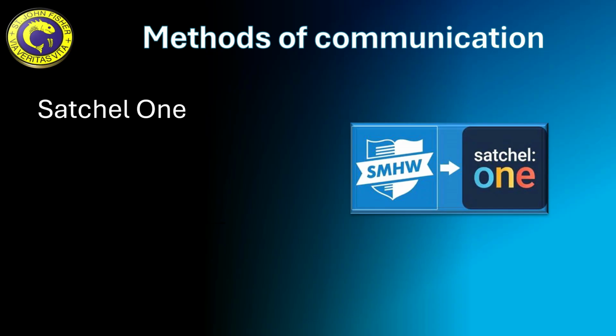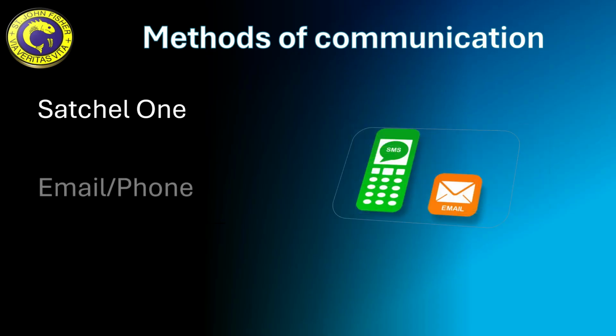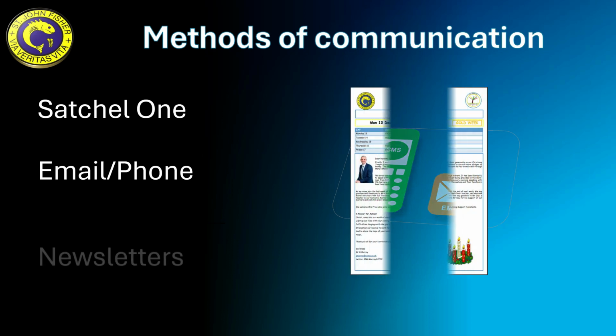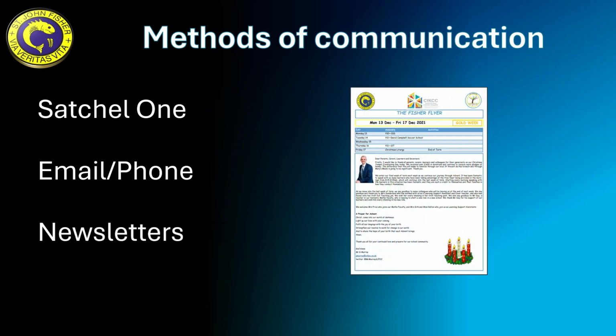In Show My Homework, not only will you be able to track the homework that has been set for your child, but you'll receive regular information about behaviour and achievement points, attendance, timetables, and copies of all the written reports that are sent out throughout the year. Wherever possible, the school will try to use email or phone to talk to parents and ensure they gain information in a timely manner. Every week, the school issues the Fisher Flyer, which is our newsletter, which contains upcoming dates and celebrations of the work that our learners will have achieved that week.